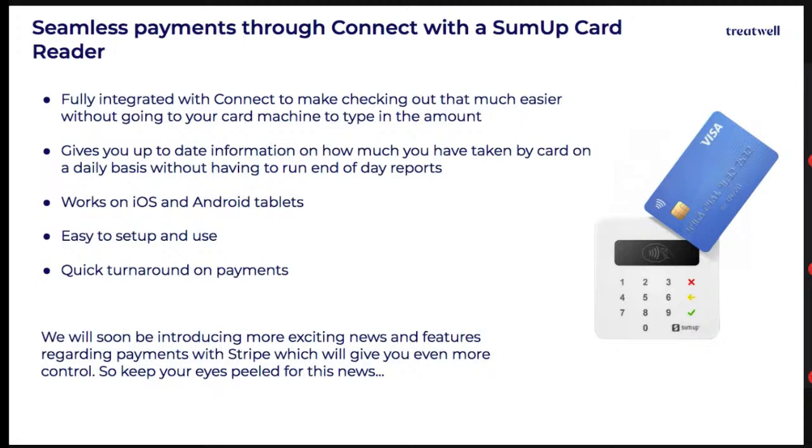It gives you up-to-date information on how much you've taken by card on a daily basis without having to run end-of-day reports. So on Connect, there's a section which tells you how much card payments you've taken in that day, rather than having to go through the old-fashioned Z report and close a day to see how much you've taken by card and fiddle round to see what transaction was wrongly put in. Where it's all connected to Connect, there's no worry about the stylist putting 5 instead of 50. You can check all that really easily through Connect as well.